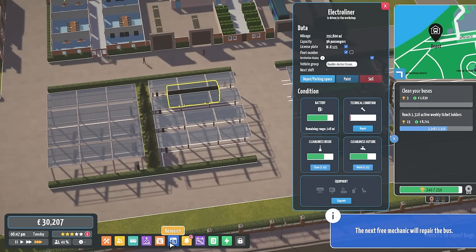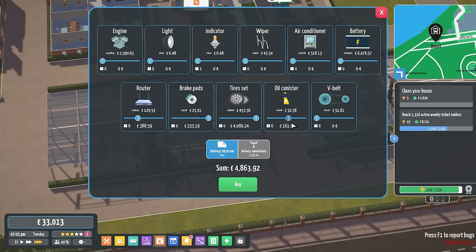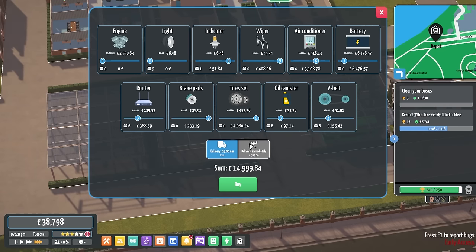We need some more tyres, so let me order some replacement parts. I'll try and have 9 of everything, minus the batteries, because they're too expensive. I'll order one. That's all I need, isn't it? Yeah, that's all I need.